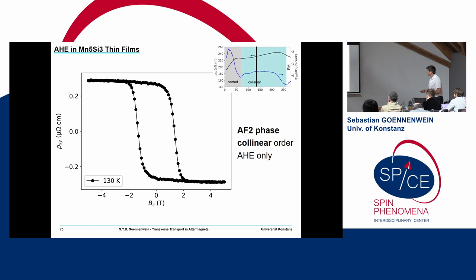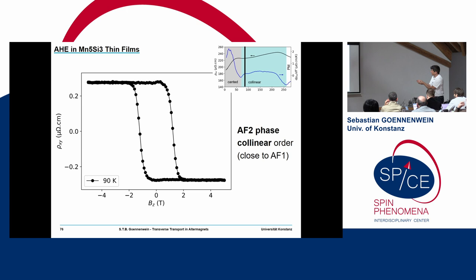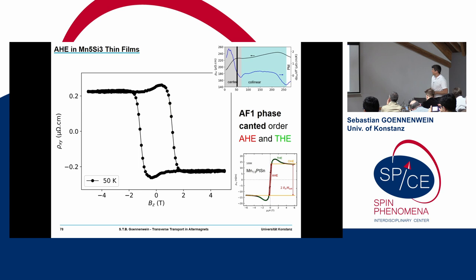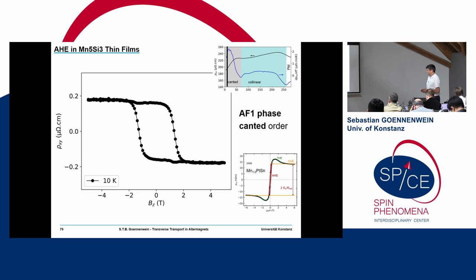And then if you approach this second phase transition, you see these little blips emerging, right? So if you're a topological transport guy, you say, oh, interesting. And then really at this phase transition, now you can't ignore it anymore, and you can go back to my PowerPoint analysis, right? Now it's very difficult to subtract a straight line, and there are additional humps, and you could call that topological. If you go even lower, 50K, completely obvious, right? There's more structure. And then at 10K, well, it looks more like a normal magnet again.